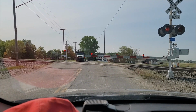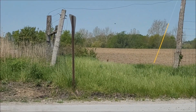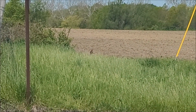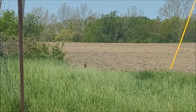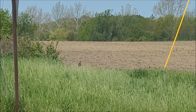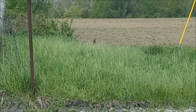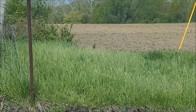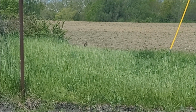There she goes. Okay, we're gonna look around and see if we can catch that other one though, so we'll be right back. Gopher over here. Gophers. Just sitting there looking around.